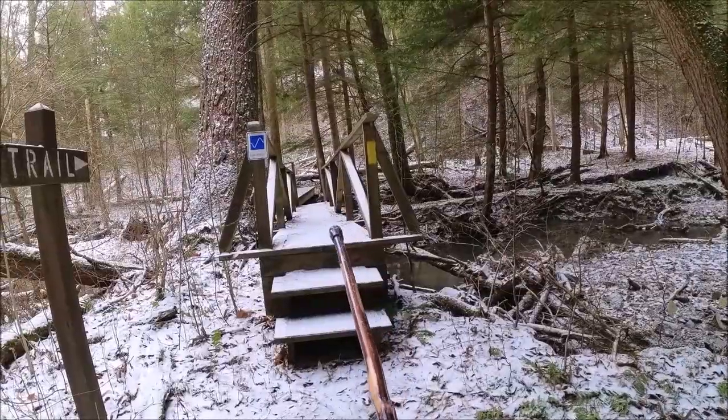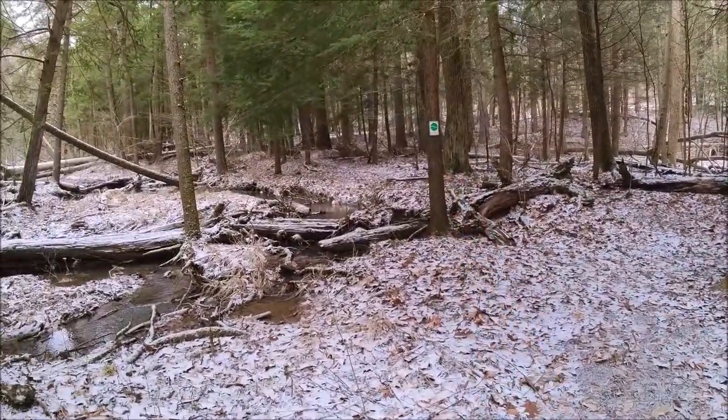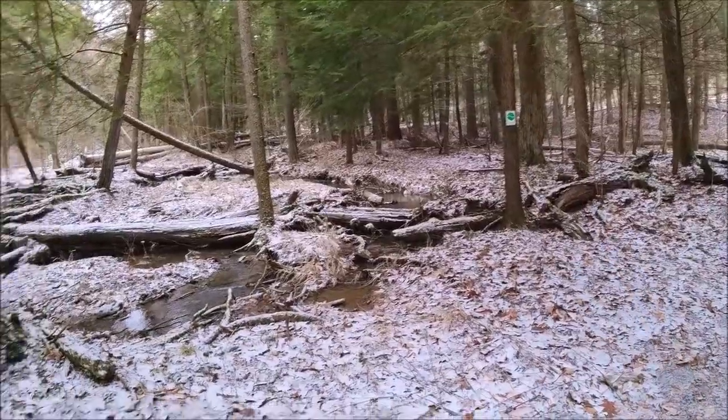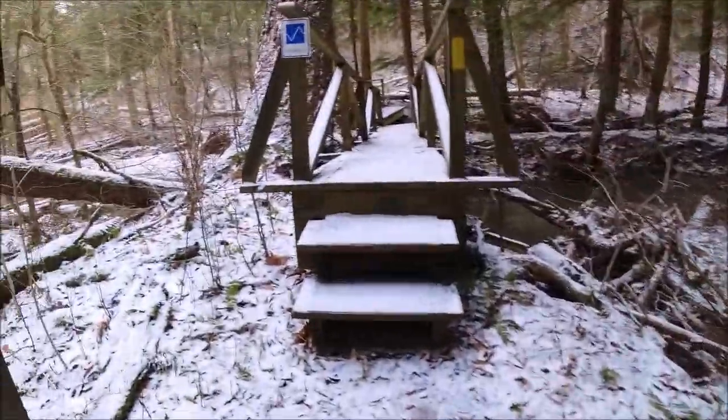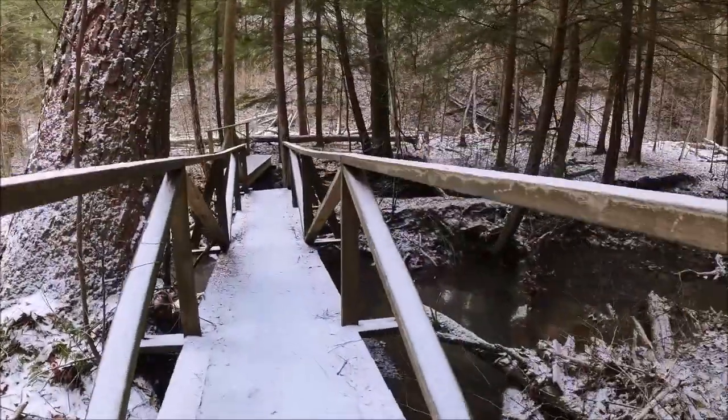So we see blazing that way, and also blazing that way. So I guess that's the cutoff trail. We'll go this way.